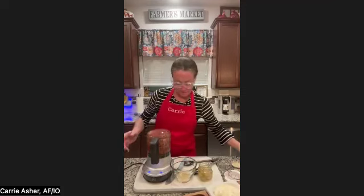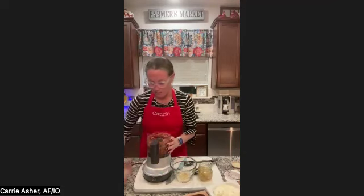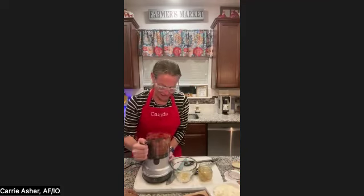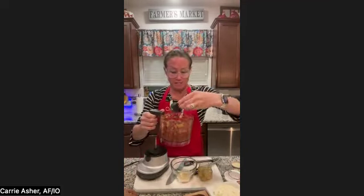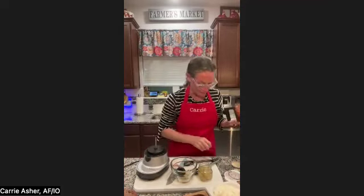All right. And then this smells so delicious, you guys. I wish you could be in our kitchen right now. So it's backwards to me. So here's what it looks like right here. Looks so good. Smells amazing.